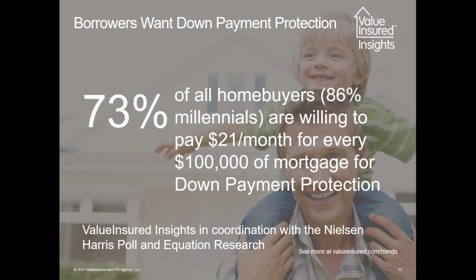And then finally, the big question is, will people pay for the coverage? So we always ask the question, yes, this is great coverage, down payment protection, but what are you willing to pay? And what we know is that consumers are willing to pay up to $21 a month for every $100,000 of mortgage value. So again, we're well within the price elasticity testing that we've done.